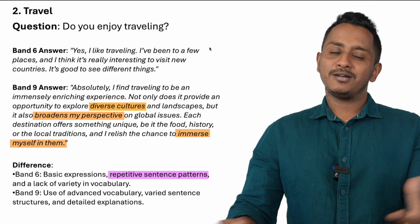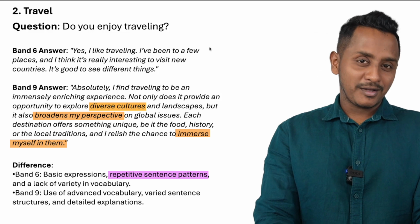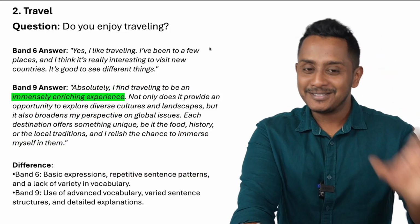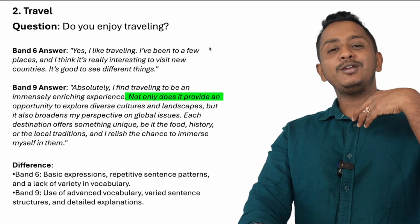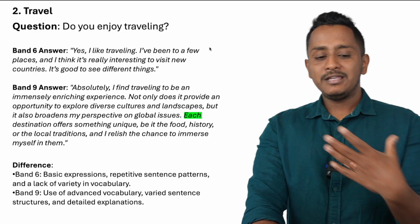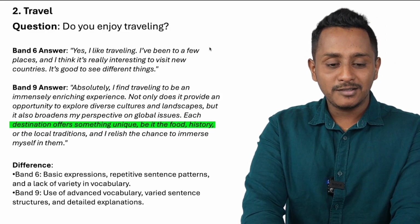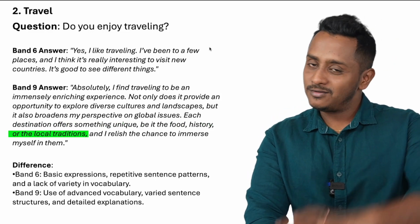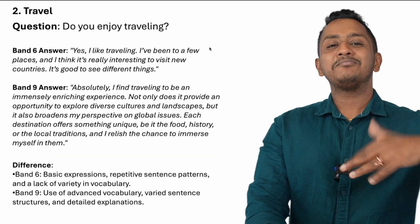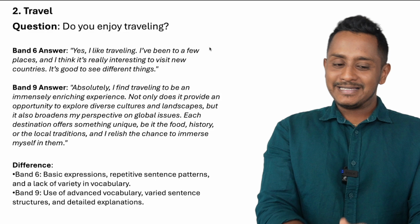All this is advanced, formal vocabulary. Varied sentence structures: "I find traveling to be an immensely enriching experience." Simple sentence. "Not only..." The moment you say "not only," there is a dependent clause, so obviously it's a complex sentence. "Each destination offers something unique, be it the food, history, or the local culture." First sentence, and a compound sentence. "I relish the chance." So it has simple, compound, and complex, a mixture of all these three.